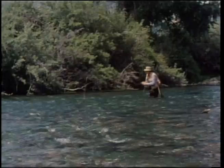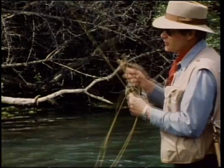If you see the fish take it, just lift the rod until you feel the weight of the fish, and then back off. Now, when you're fishing in fast water like this, you have to do something with all the slack line that's drifting back toward you. So I use a method I call line control. Let me show you how to do that.